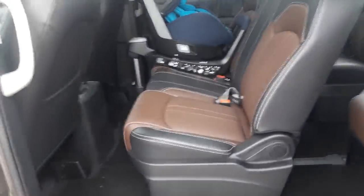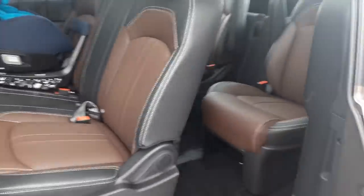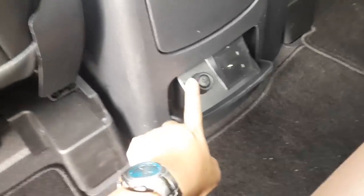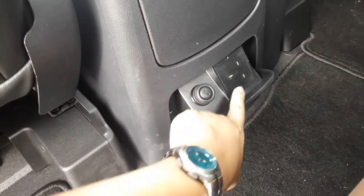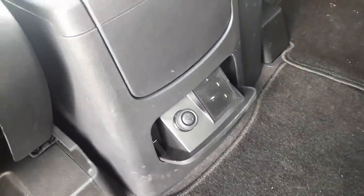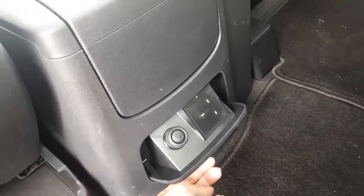Now, the second row seats are adjustable forward and backward. I've put them in the forward most position. This gives you better access to the rear. Before I get inside, allow me to show you this. It opens access to a 12-volt socket as well as a 3-pin plug. This is useful to charge your laptop or any other devices you may need to power on the move.